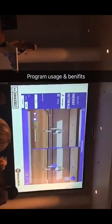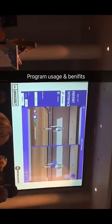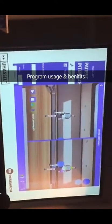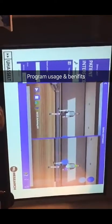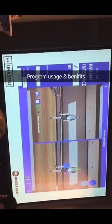And so what does the patient see? This is the patient interface. So you can see here on your left hand side the recorded movement of the therapist, and on the right hand side the therapist's avatar. So you can see that he has to lift his knees.